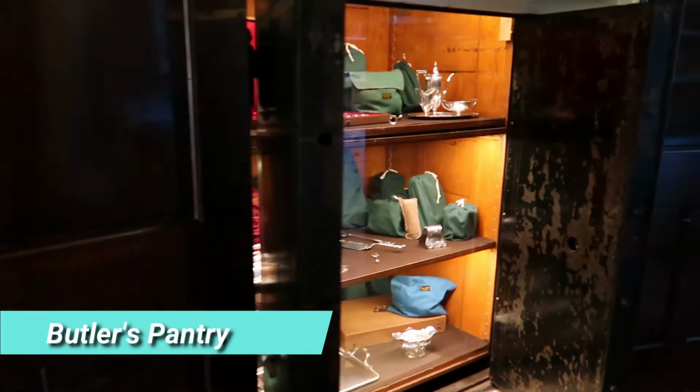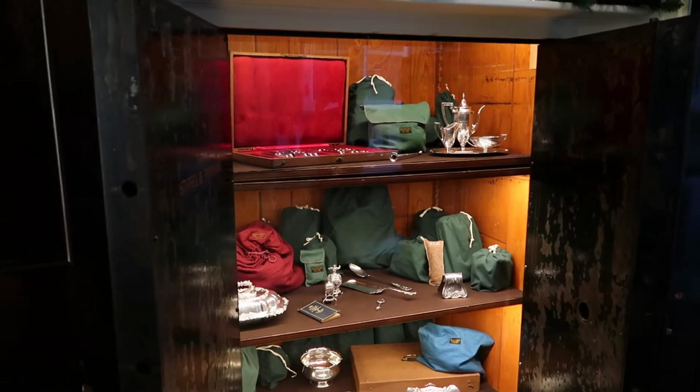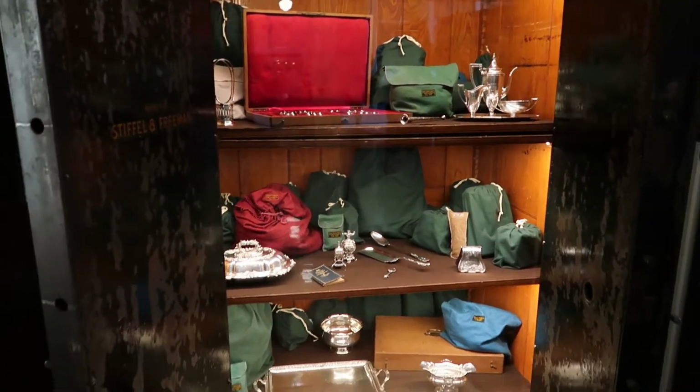Is this a safe? This is where they would... It's a silver safe. Silver is very valuable. Wow.